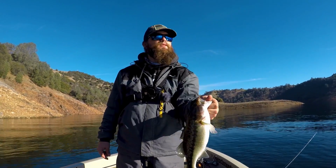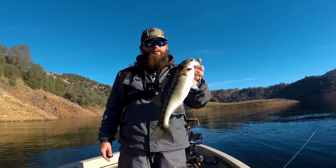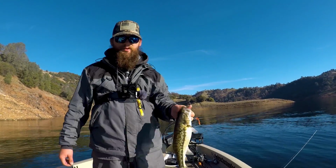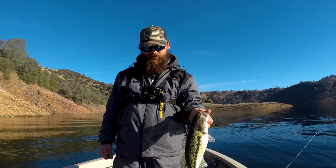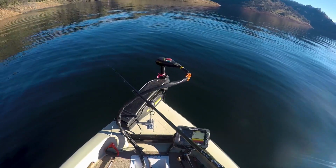Might put that one in the live well for a picture at the end, but that's back-to-back fish in the same spot. Graphed them both in 45 feet of water. It was just a big mark on there, dropped straight down, and he ate it. Solid fish. Man, this is fun. Is there another fish down there already?